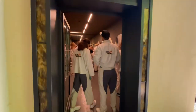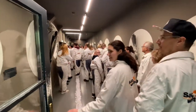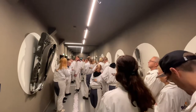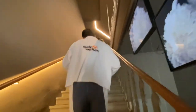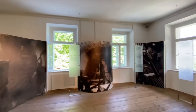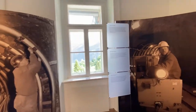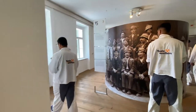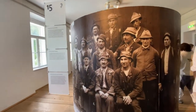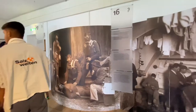The first thing you do when you arrive at the salt mine is you get changed. Yes, so everyone gets changed and puts on some white trousers and a jacket. Everyone has to do that. It is something that's compulsory. And after you get changed, you actually walk through a hallway where there are lots of historic points about the people that worked in the mines, all the information to do with the salt mines itself.